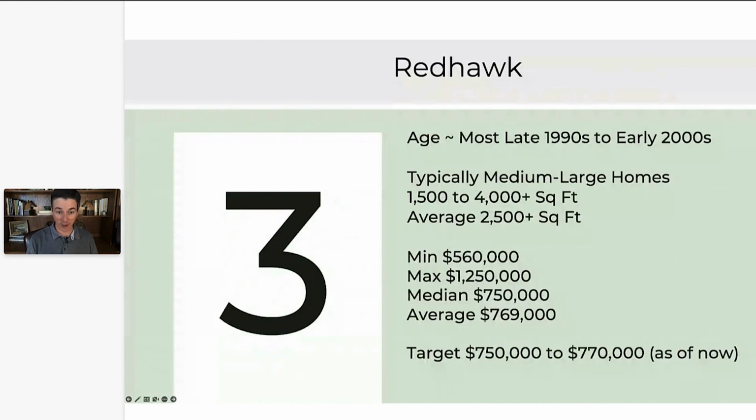Number 3, Redhawk. Redhawk is east of Wolf Creek near Temecula Parkway, Pechanga Parkway. It's also relatively close to the freeway, but it's a huge community with several sub-communities. There's a wide range from 1,400 square foot to 3,600. There's 4,000 plus homes in that one. I'm going to just say 2,500 on this target, on this quasi forecast target here on these numbers.